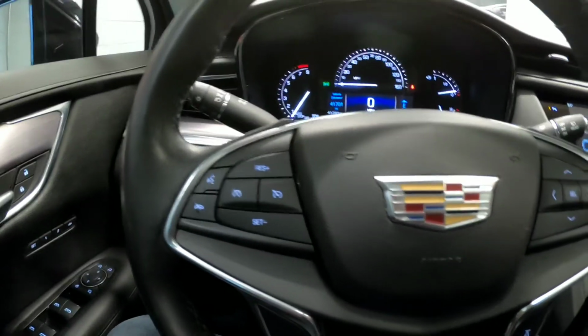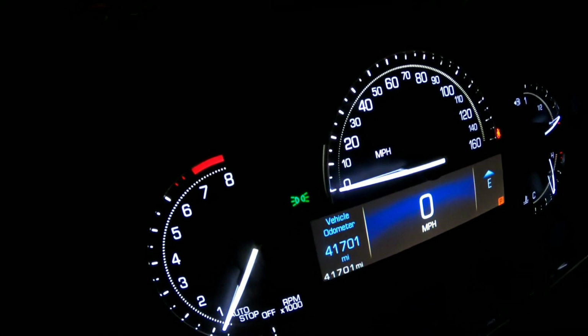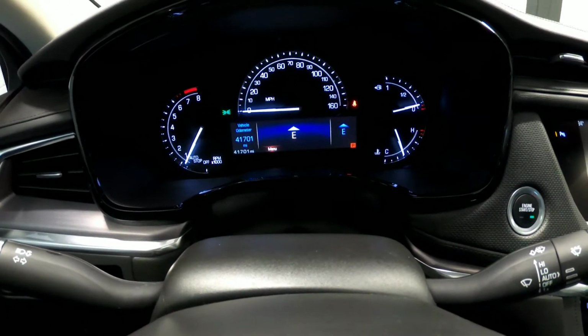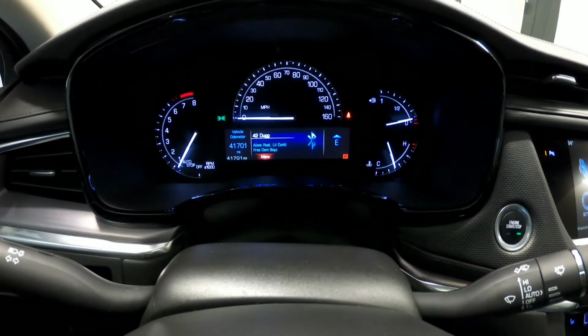Let me turn these hazard blinkers off before I drive myself crazy and you guys. Here's this beautiful looking instrumentation right here. I love that the speedometer is right there in the middle. You have various options here for different menu options. Hopefully you guys can see that. But yeah, let's go scroll through real quick. All right, so here's the music stuff here.